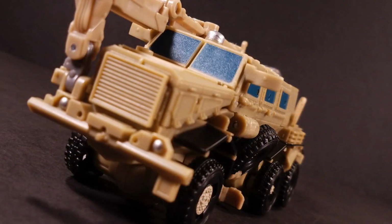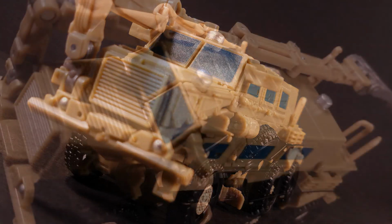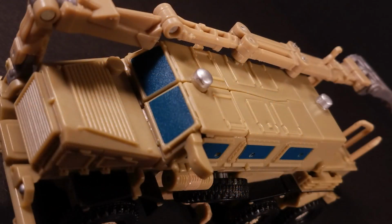The entire thing is cast in a dull sandy tan, perfect for a piece of desert military hardware, though there's not much else to provide visual interest besides the black tires and blue windows. He doesn't even have the BONECRUSHER Bulldog tampograph that the original 2007 Deluxe had. At least this particular shade of tan plastic allows for close looks at all the sculpted detail scattered across the vehicle mode's body, at least on the upper section.